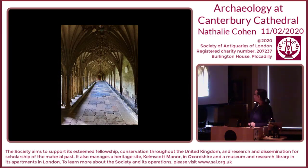So here is the area this week. The paving has been reinstated, and the next phase of the work is undertaken, preparing that area for the lift access. We're going to touch on graffiti just now.